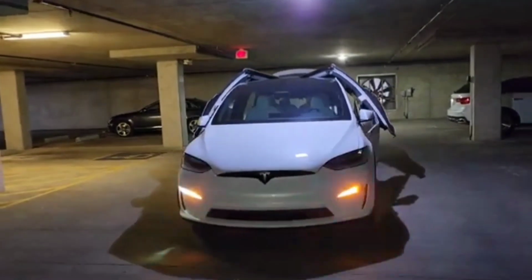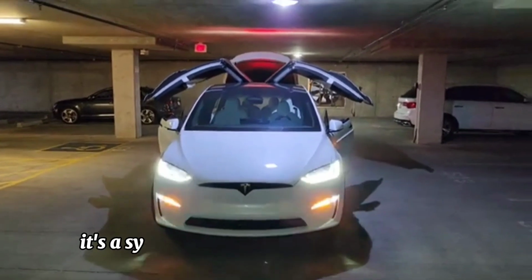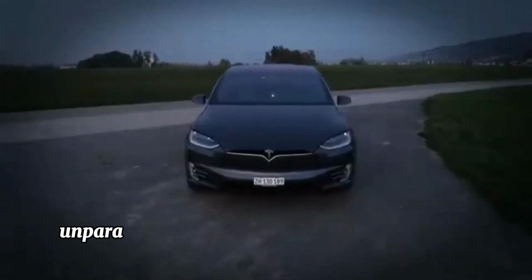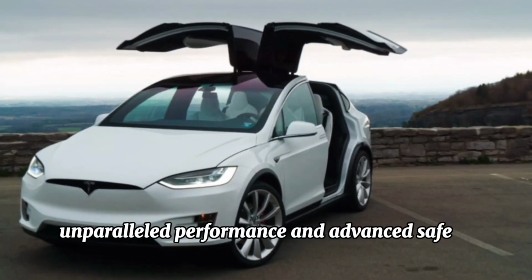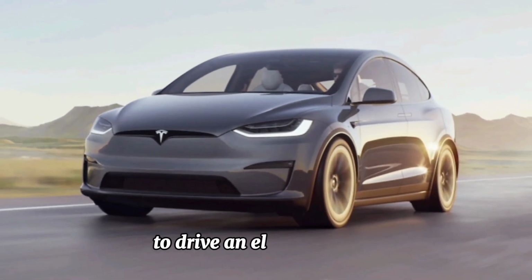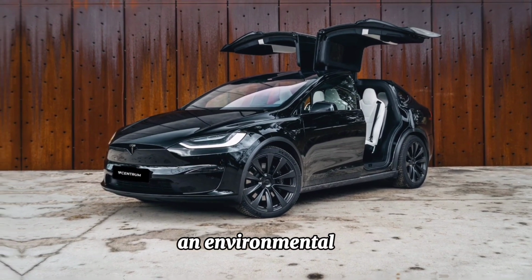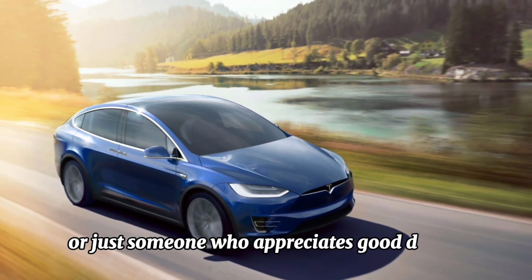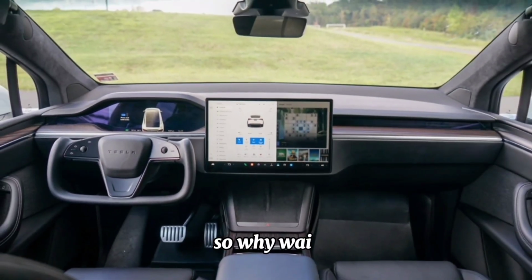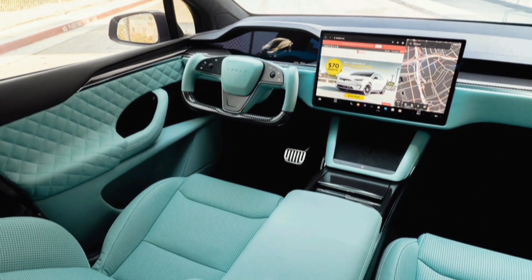Conclusion. In summary, the Tesla Model X is more than just a car. It's a symbol of the future of transportation. With its groundbreaking design, unparalleled performance, and advanced safety features, the Model X is redefining what it means to drive an electric vehicle. Whether you're a tech enthusiast, an environmentalist, or just someone who appreciates good design, the Model X has something for everyone. So why wait? Experience the future of driving today with the Tesla Model X.